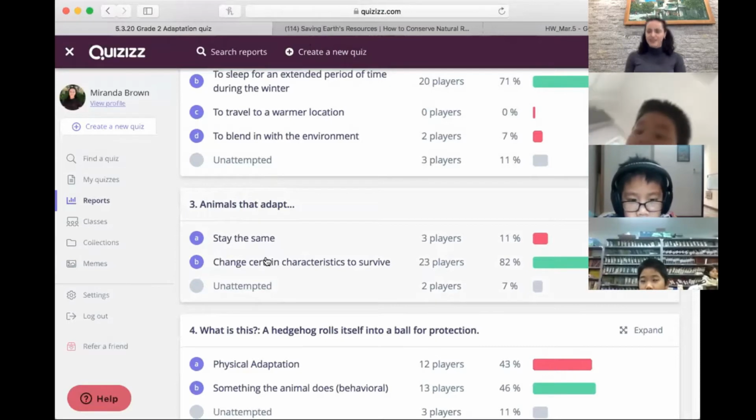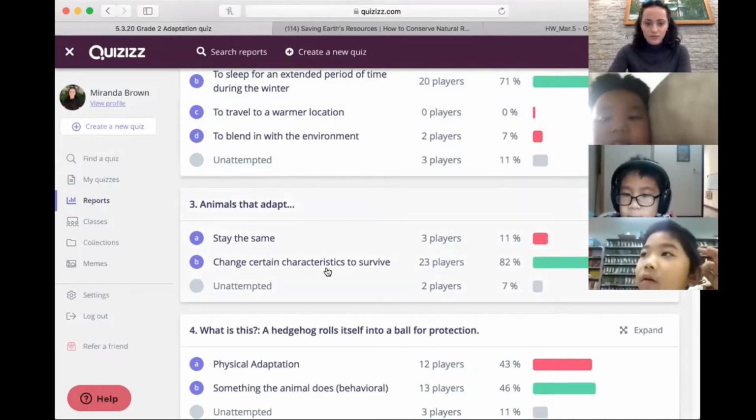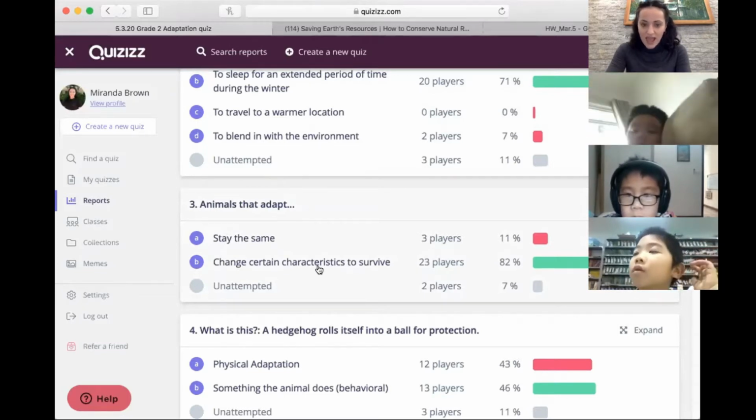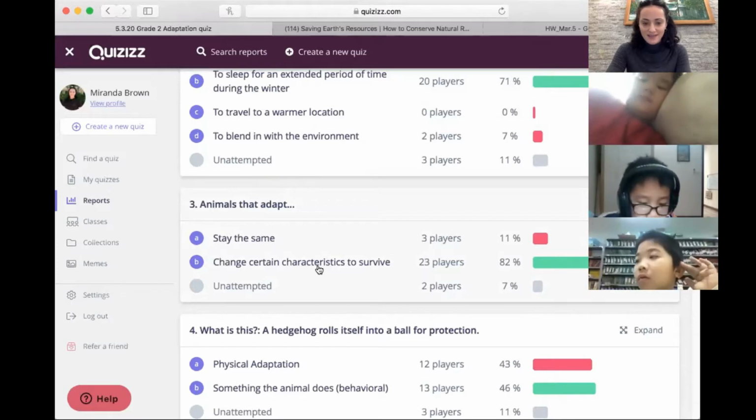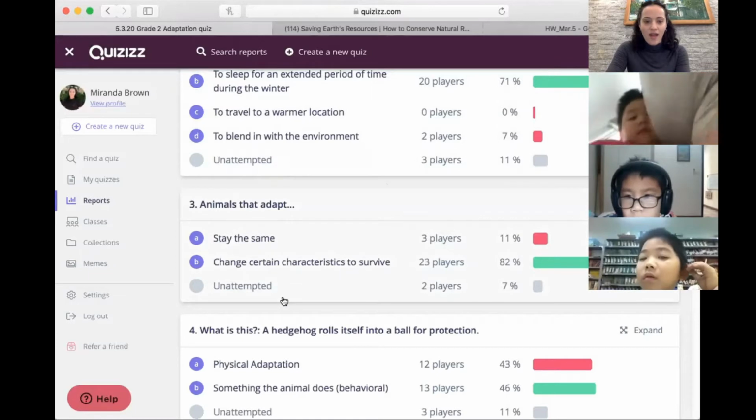Animals that adapt stay the same? No change in characteristic to survive. Good, can you say characteristics? Characteristics. Good, much better. Thank you, Kwonghai.